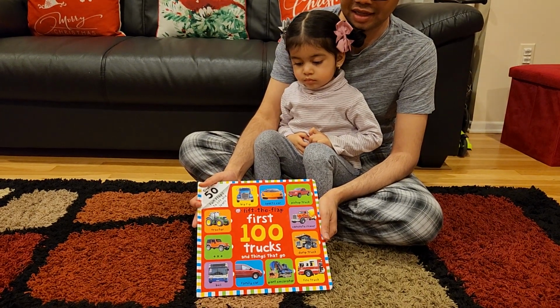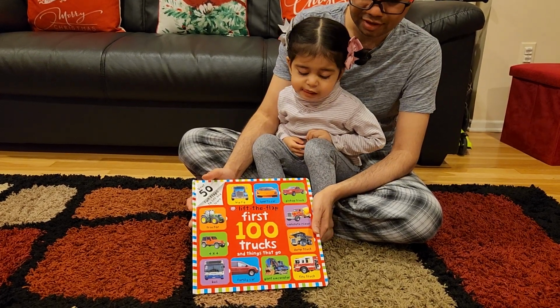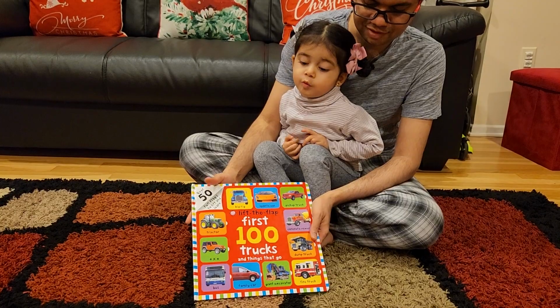First hundred trucks and things that go. First hundred trucks and things that go.